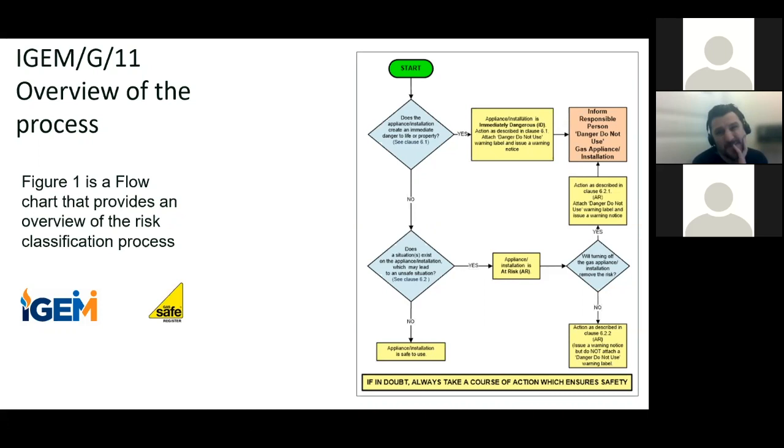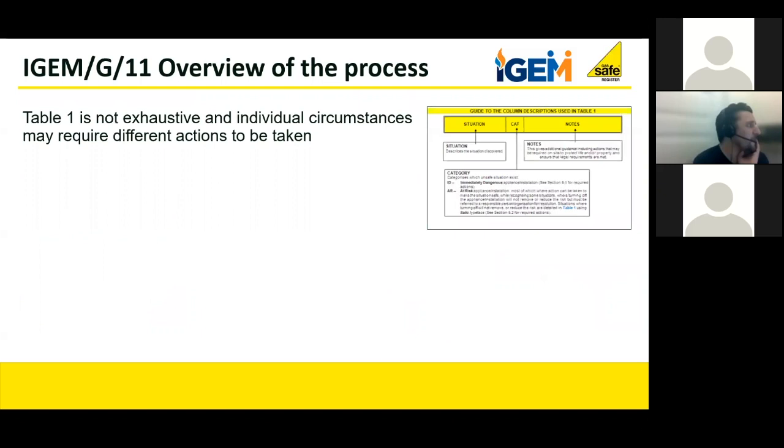Next slide, please. So, as I say, when we put examples in the document, they're contained in the tables. That's probably the part of the document most people use. It's very keen to point out that the flowchart I've just shown you is the risk assessing approach to every possible scenario you might come across. So the tables we've got are not exhaustive, and you might have different circumstances on site.